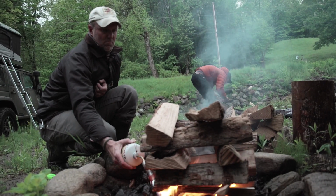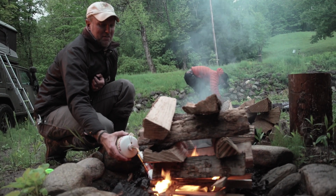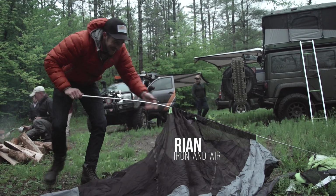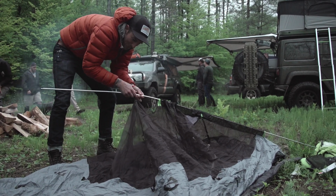Is this how fire is made? That's how we do it. It's cheating. Have you ever built this tent before? I have, yes. Okay. It's been a minute. So we'll see if I can remember.